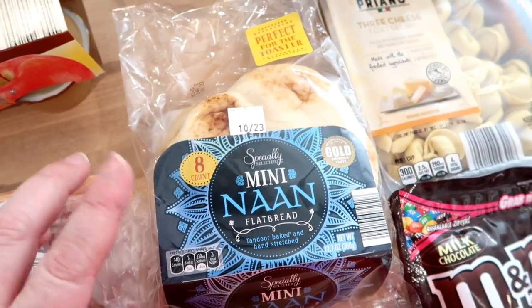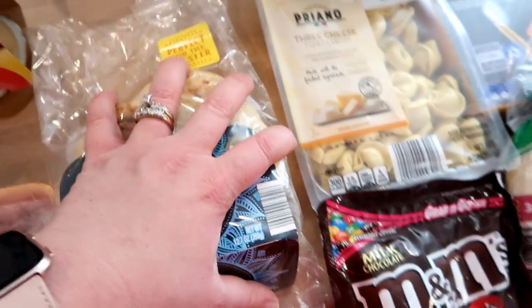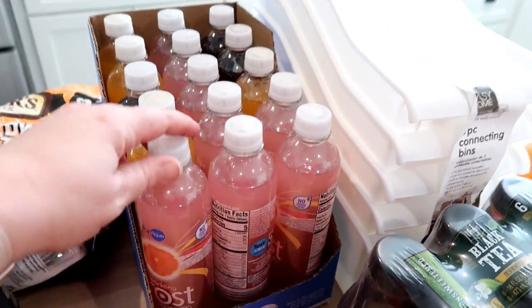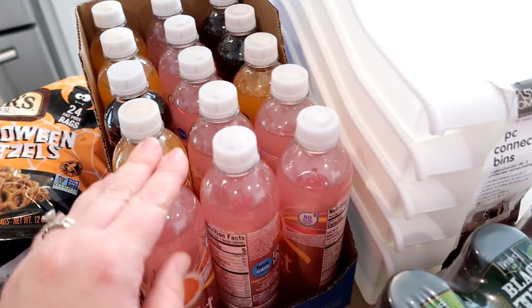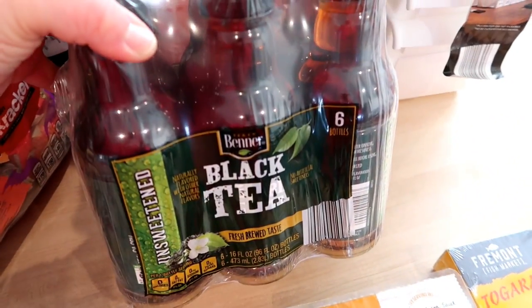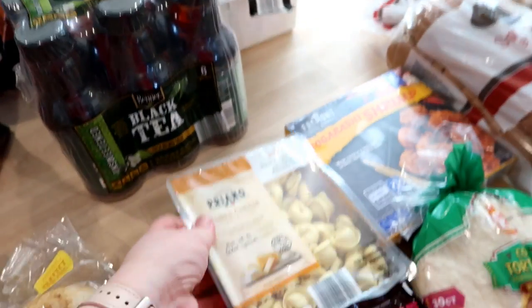They're also great to have for pizza crusts if you like making homemade pizza, and they do have the larger size as well. I did pick up 15 of these ice drinks, or the frost drinks, I guess. There's several different flavors in here. Adam really likes those, and I haven't gotten him some in a while, so I decided I would grab those for him. And then I also grabbed him the unsweetened black tea. He usually likes to take that to work.